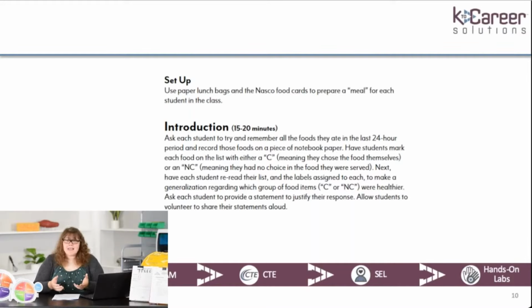But this It's in the Bag lesson, especially if you are interested in incorporating some nutritional ideas into a math class, is a great one to talk about. What we're going to do with It's in the Bag is essentially talk about packing lunch and thinking first about students and what they're eating that they have a choice with and what they have no choice with. And ultimately categorizing what they ate in the last 24 hours and then looking at which food that they ate, if they had a choice or no choice, was a healthier or an unhealthy option.